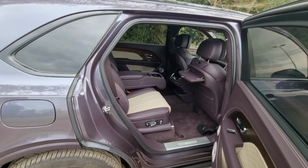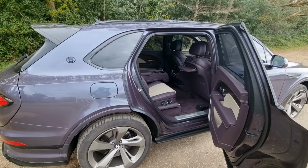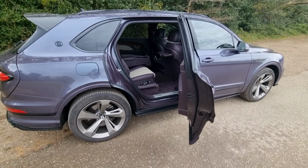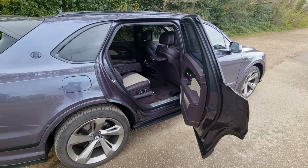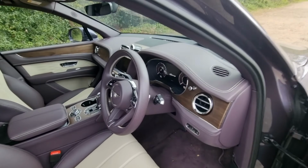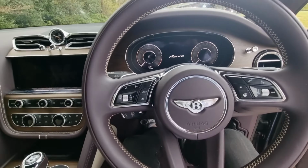Yeah, well, I was just so impressed with the rear of this car. I mean, I was expecting it to be spectacular, but it's met those lofty expectations, speaks volumes. But we'll just have a quick look in the front of the car as well. So as we approach the front of the car, we'll dive in here. Lovely ocean of soft leather, and we'll get us started up.